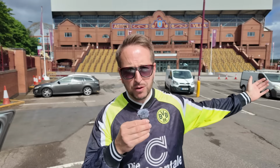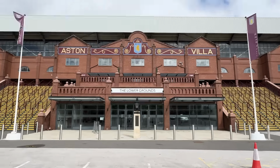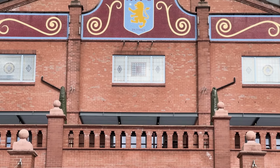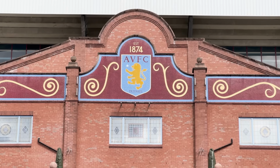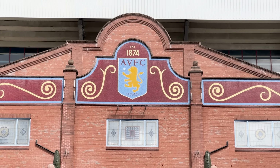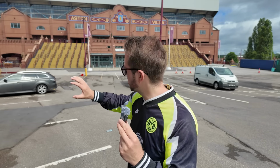You know I've got a soft spot for Villa, but I've also got a massive soft spot for Villa Park. For me, this is a work of art. I need to double check. I think this might be an Archibald Leitch creation, obviously the famous Scottish architect who designed loads of British football stands.